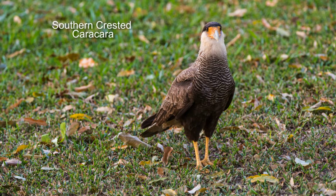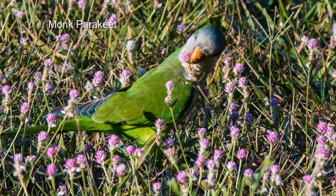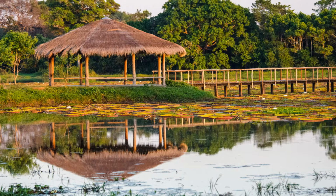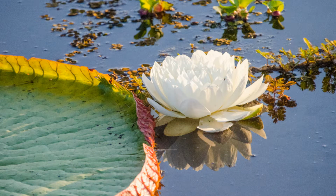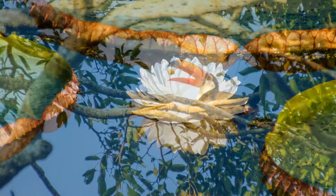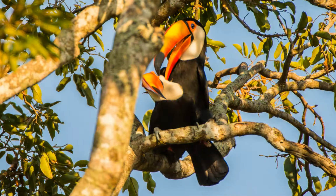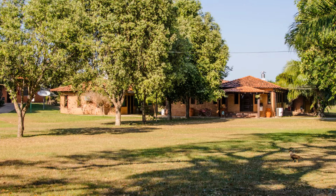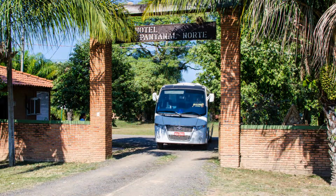We're up early to enjoy Porto Jofre one more time. The birds are up and singing just like they have been every morning. The lily pond is full of last night's white flowers. The toucan tree has a lot of activity. Time for breakfast. Then we grab our bags, load the bus, and pay our bill. We're on our way north on the Transpantanera.